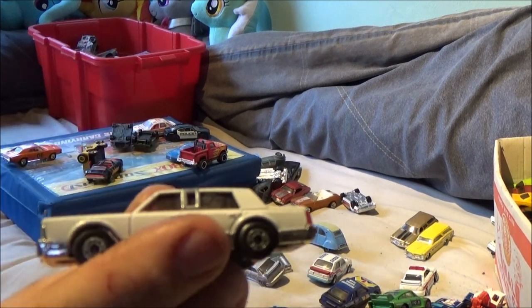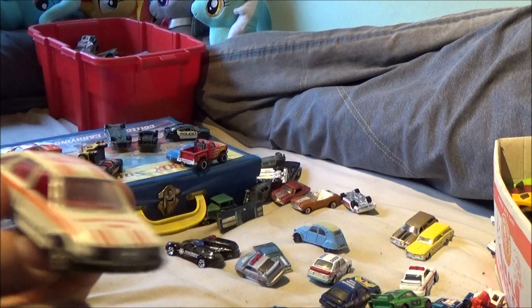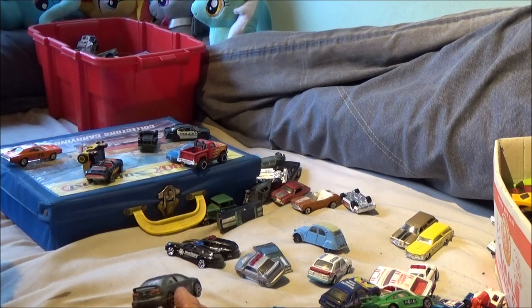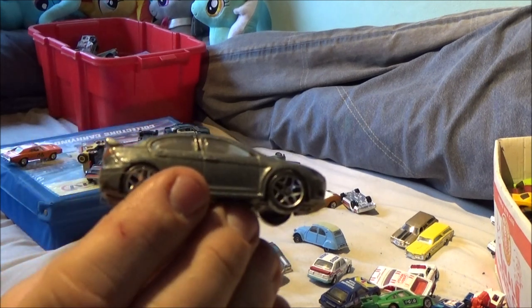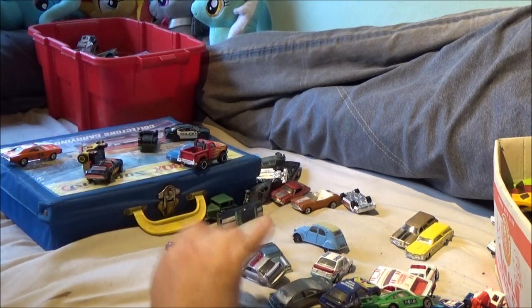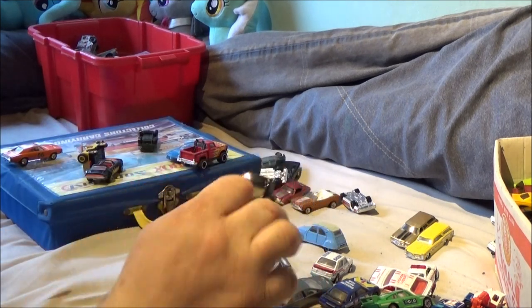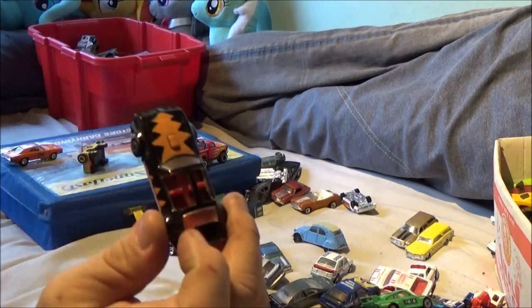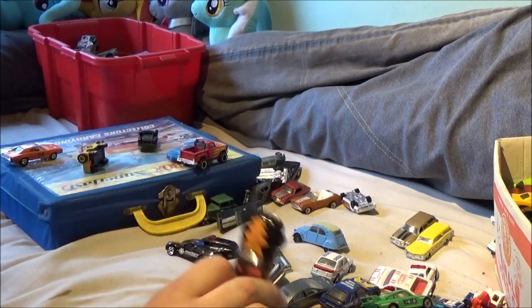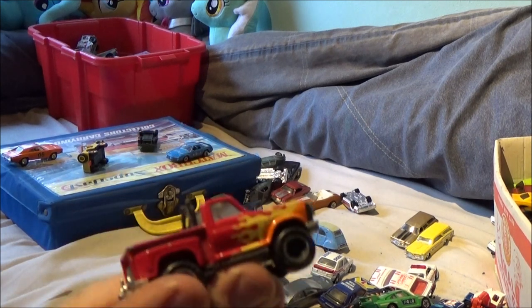There's the white Lincoln Town Car. I knew I kept it. Golden Wonder, Corgi Ford Sierra, just a plain ordinary Evo 10, nothing fancy on that one at all. There we go, slick top police Dodge Charger. These came in Kellogg's Frosties many years ago as a freebie. They're great! I can even remember it. Nice big truck.